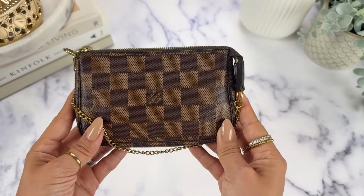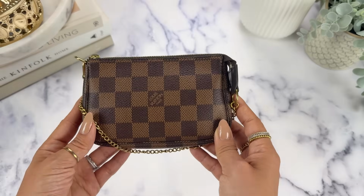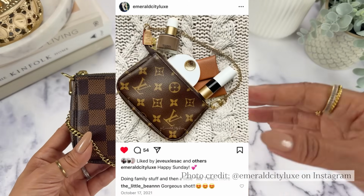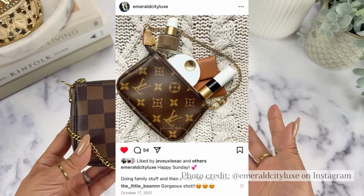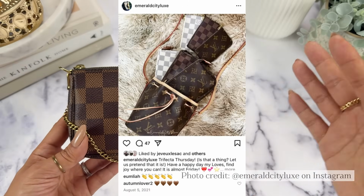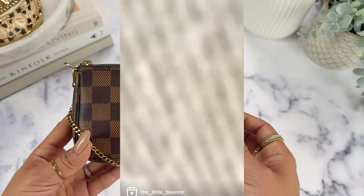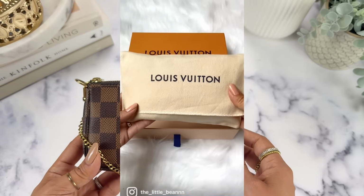I purchased mine back in, I think 2022, I believe. And this was back in like the heyday of the mini pochette. And I remember saving up for weeks and even months and just doing so much research to try and find the best option on the pre-loved market.